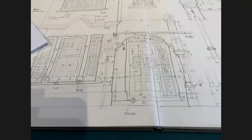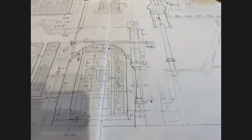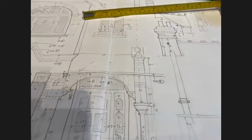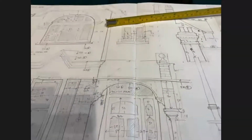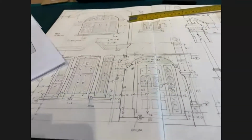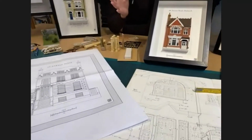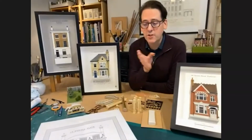And you can see that usually I would literally measure every window, every architectural feature, and try to get everything as accurate as possible. So the models are completely unique. They're made up of absolutely unique parts. It's not like I go to a doll's house shop and buy a door. Every single part is made individually for each model.